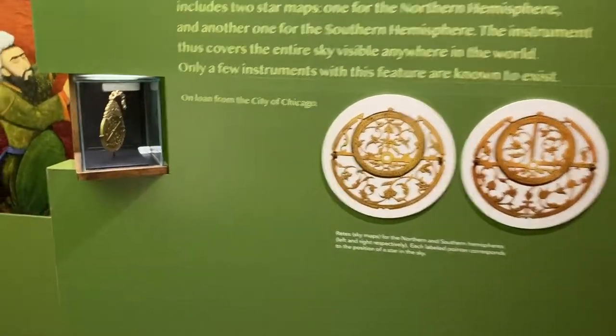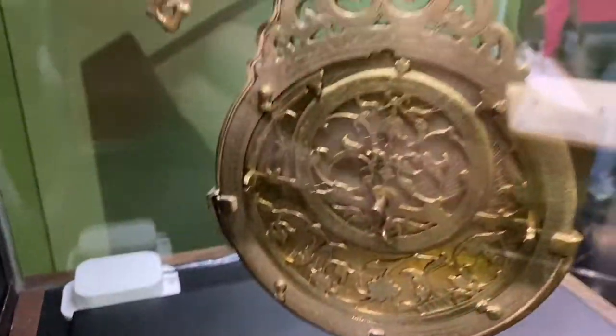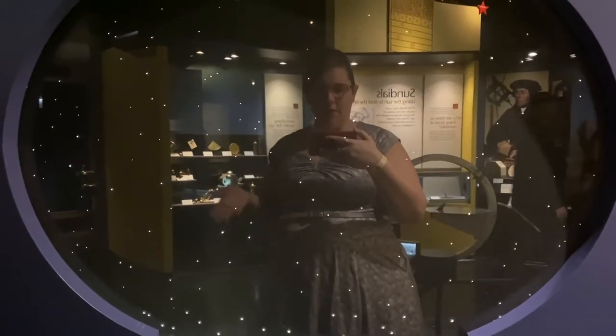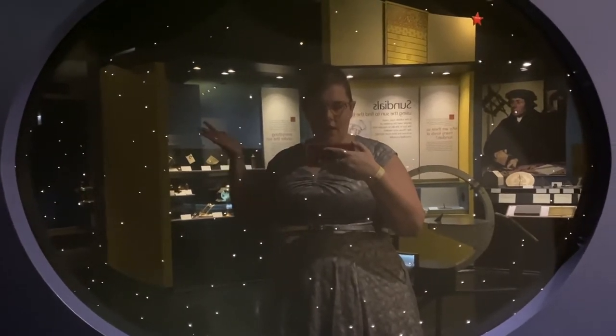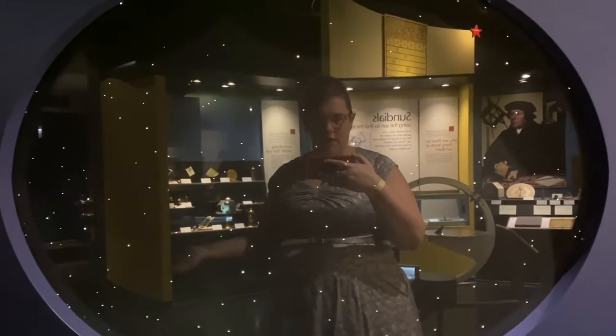So this is one of the very few that have the Southern Hemisphere and the Northern Hemisphere on it. How cool is that? Oh, hey, you can see me. Hi. I just love this because it's ever slightly moving. It was talking about how we used to, instead of being heliocentric, meaning centered on the sun, they were fixated on the Earth being at the center of everything.